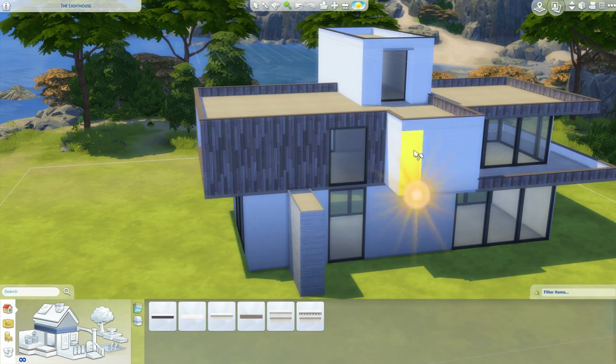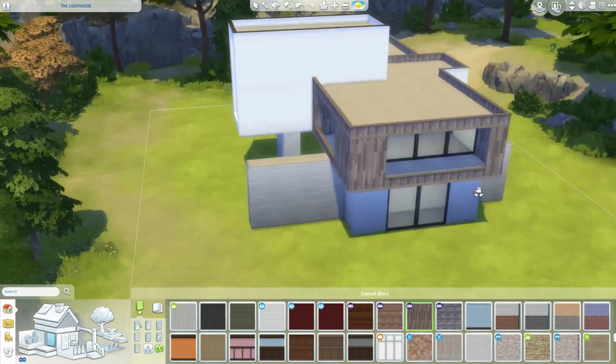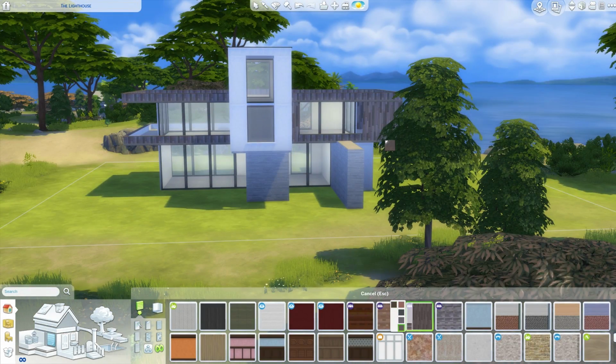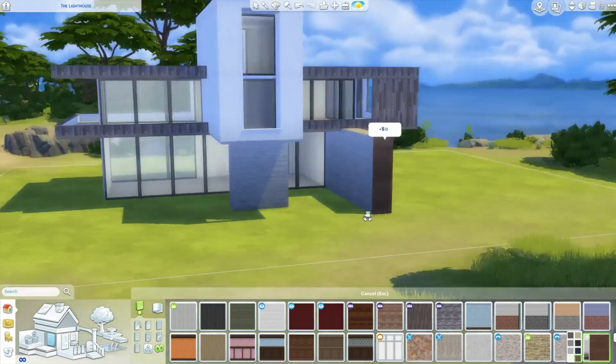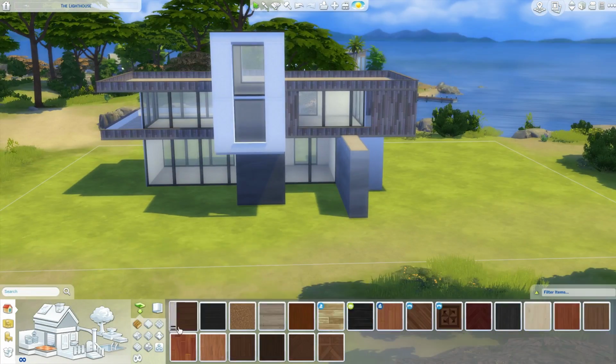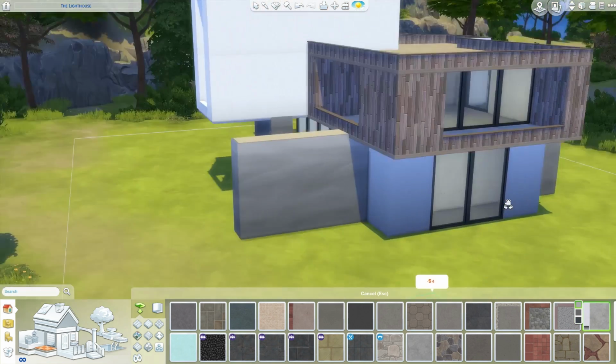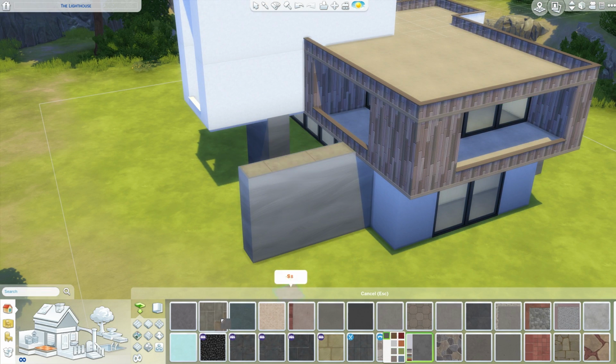Anyway, this is the house kind of coming together. It's got its external shape pretty much done, and I am going to be changing the wallpaper in this because I liked this wood, but I wanted it to be a little bit sleeker. At the moment, it's a bit more rustic, and so we're actually going to go with a dark wood.